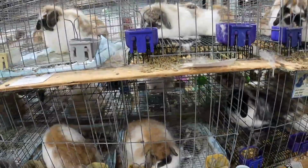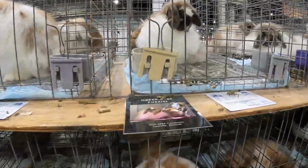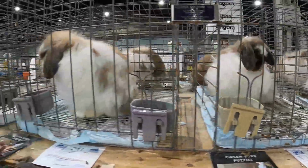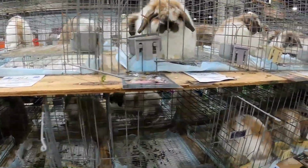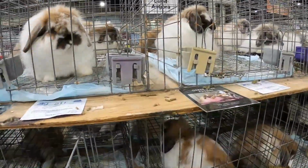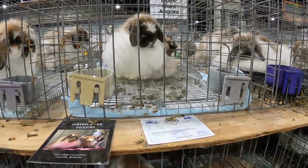So there are a number of these smaller breeds that I don't know all of them. This is a Fuzzy Lop. Its ears hang down, and it's a fuzzy little rabbit. And these can sell for some pretty high dollars. It's amazing.